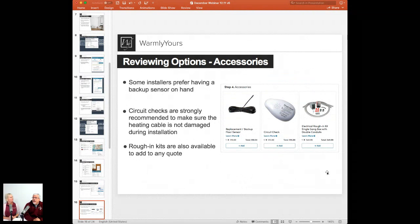Well, some people like having a backup sensor. Some companies really toot their horn about getting an extra sensor. I talk to people all day, every day, and you'd be amazed at the very, very low failure rate of a sensor. Extremely low, because it's just a little thermistor that's in your floor, and once it's in there, it never moves. It never does anything. But it's good to have as a spare, if you don't want to deal with replacing it.